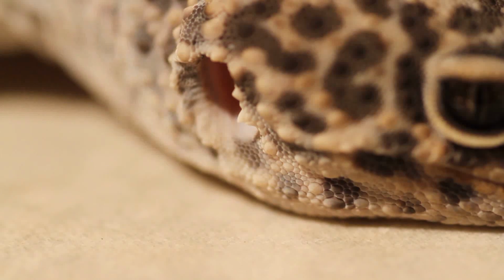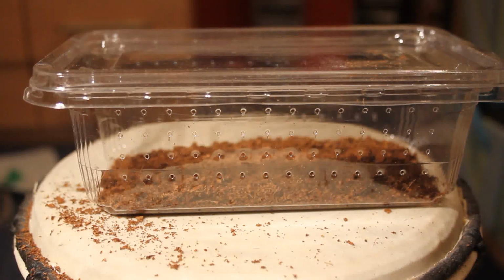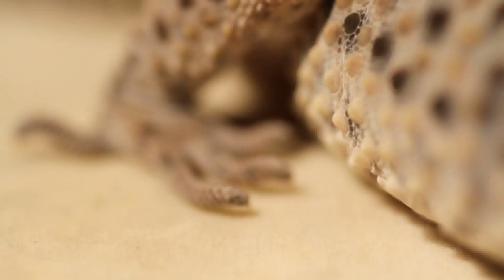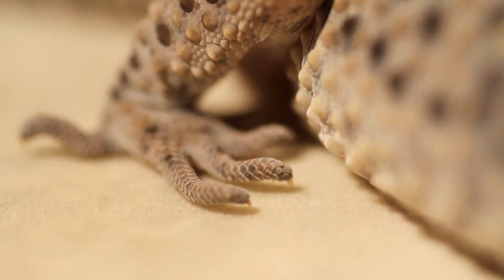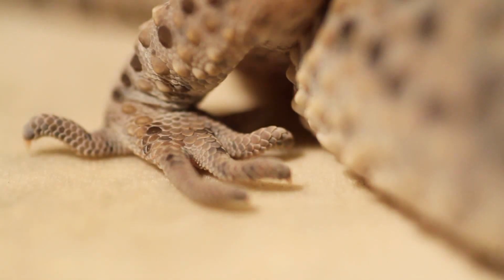So allow your gecko to shed in peace, offer them a moist hide to help with the skin, and then I say give it maybe 12 to 24 hours after shedding. If they've still got a few bits on their feet or on other parts of their body, then maybe give them a hand and help get it off.